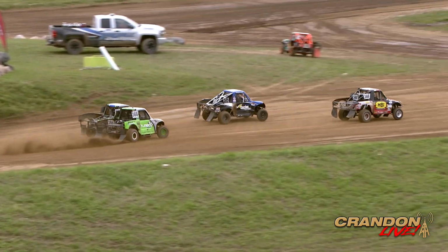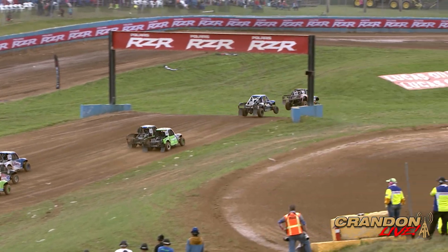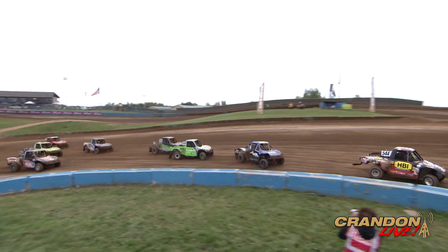You know what I love about these mod cars? In the gravel pit, they're just backing these things in, just like you would a Pro Light or a Pro 2. Yeah, that goes back to what you were talking about, these guys stepping into Pro Light. It's not that much of a difference. They're hauling out here in Crandon.